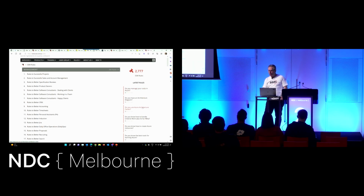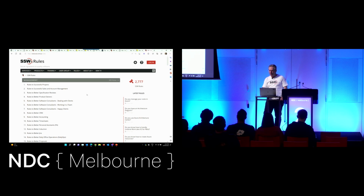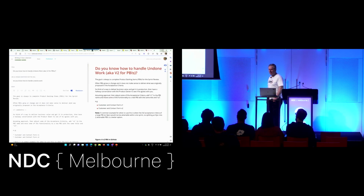You can see the most recent ones that have been changed. You can make a pull request yourself. Instead of emailing me or tweeting me, you just go in. We move them all over to GitHub. So for example, here is a rule. Click on Edit, jump over to GitHub, make your pull request, make your change, and we'll accept it if it's good. And there you go. You'll be contributing to the community. We're all learning and all getting better like that.